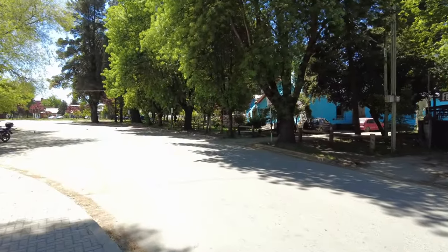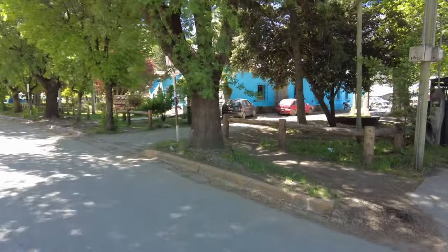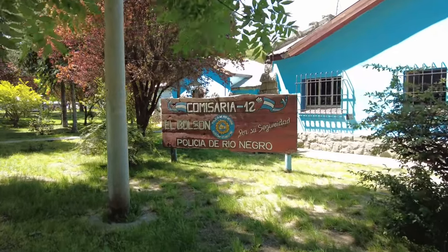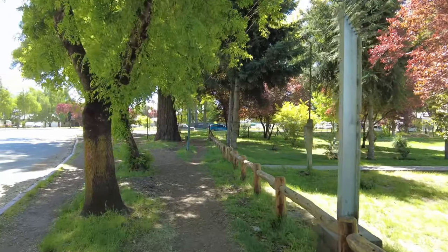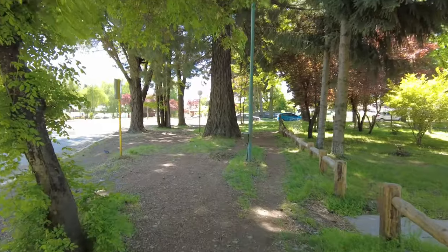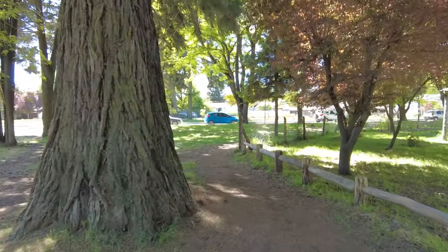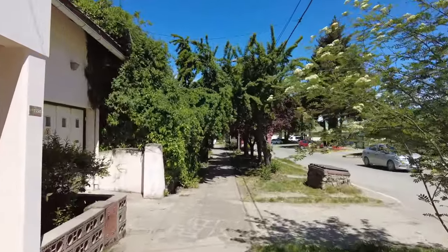I'm going to head down here just a little ways. Just poke around for a few more minutes around El Bolson and see what we see. It's the provincial police office, El Bolson, Policía del Río Negro. Back behind the police station, the municipal buildings. Nice little residential areas just off the square.